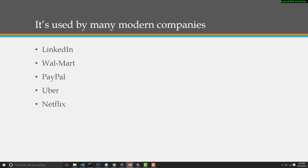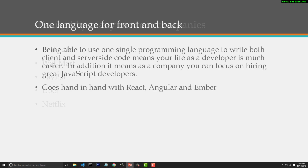All right, so it's used by many modern companies. A lot of major companies are using it, but just to name a few, you have LinkedIn, Walmart, whose entire web stack is built on Node, then PayPal, Uber, and Netflix. Those are all major companies that are scaling Node to astronomical proportions compared to your typical run-of-the-mill website creator.